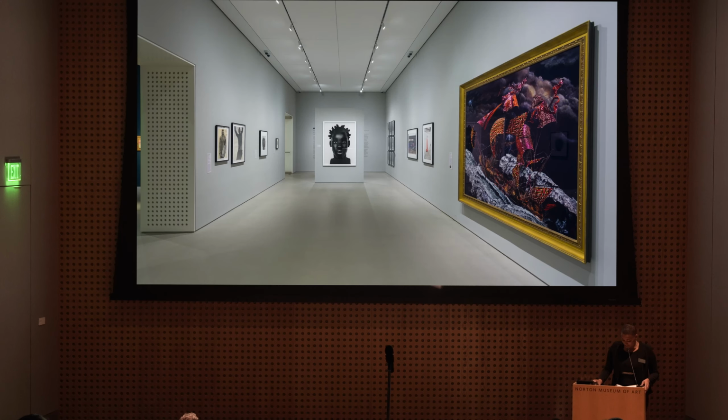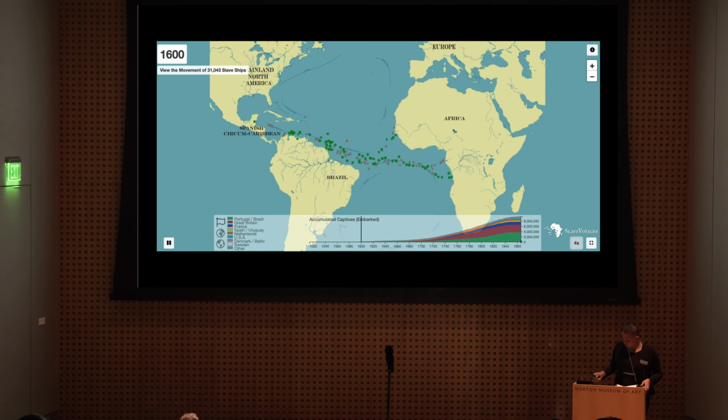I know that the horror of the transatlantic slave trade is not new news to anyone here, but I'd like to offer a visual of just how many people were enslaved and where the majority of those enslaved went. This is a time lapse from a project called Slave Voyages that shows slave ships traveling from the African continent, and as you'll see, primarily from West Africa, from the late 1500s to the late 1860s.